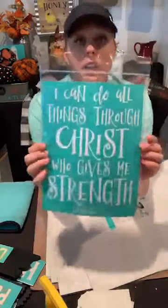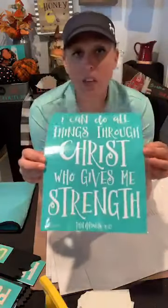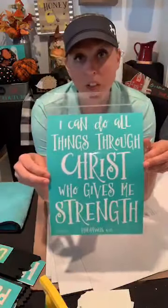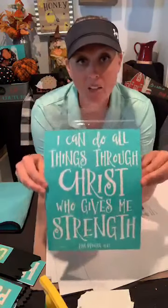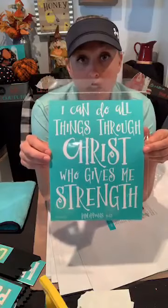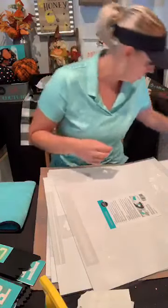And then I love this one. I can do all things through Christ who gives me strength. So that's a really neat one. This one is also a retired one. These last 3 are all retired. But they came back. So if you want this, let me know. This needs to be a shirt, I feel like. Totally putting that on a shirt.